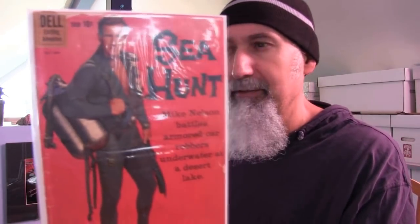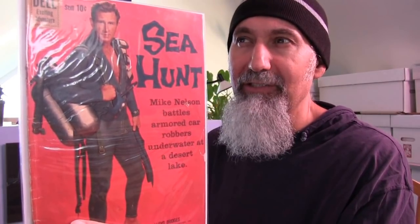Photo cover. Sea Hunt. Sea Hunt number 7 from 1960. $2.91 it cost. Okay. And he's graded this at 1.5 to 1.8, chipping around edges of covers.